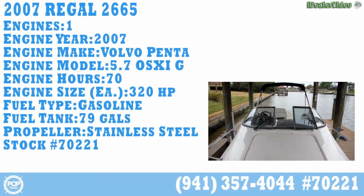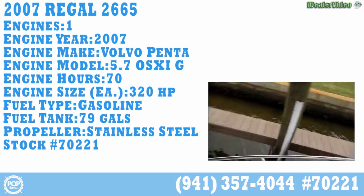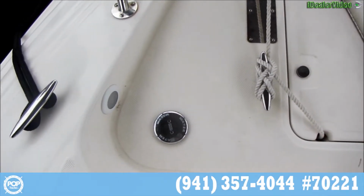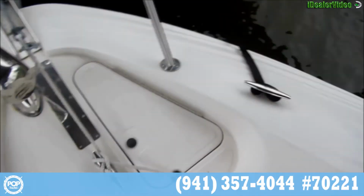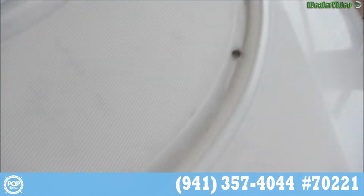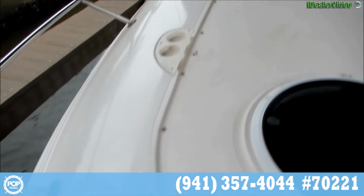On the bow, the 2007 Regal 2665. I'm going to start by turning around and showing you there's the anchor, your spotlight. It's wired for a windlass. It's not hooked up, but that's an easy hookup. You've got your light there, your water, your hatch. There's photographs of that. This is the place for a sun pad. You can see where it will be put down. You've got cup holders on both sides.